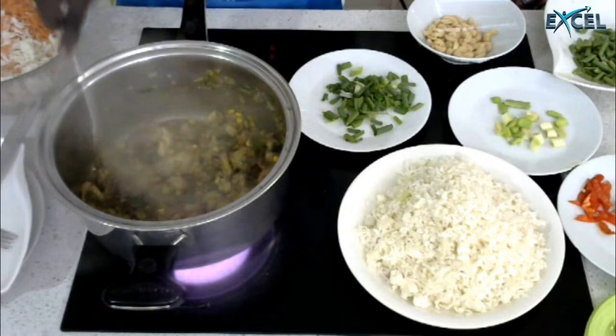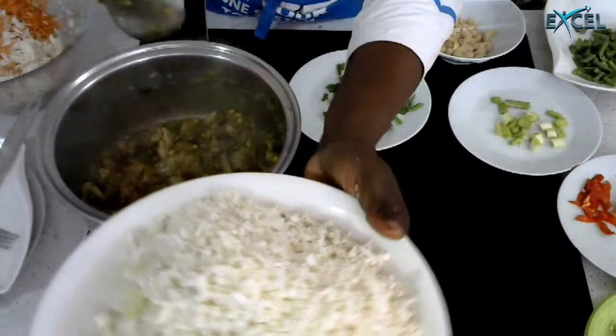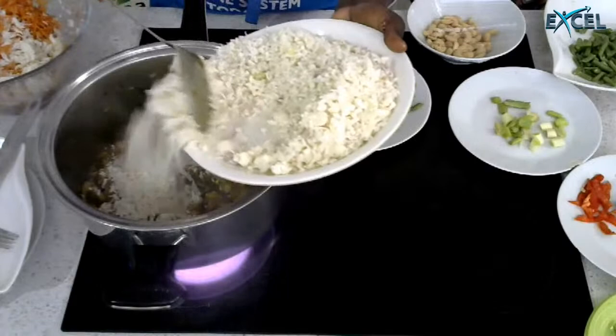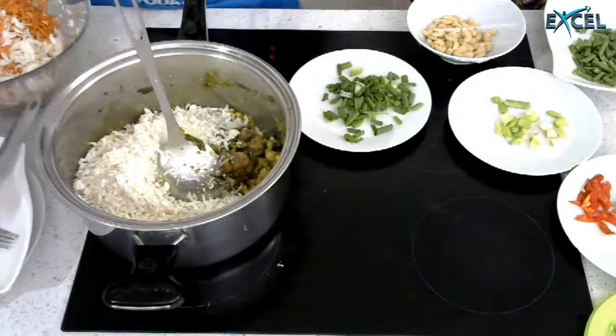MSG. All right, so I'm going to be adding in my cauliflower. This is our cauliflower sliced with our Salad Master food processor or Salad Master machine using code number 2 and code number 1 for the stem. Like I said, do not discard the stem because the stem is also very nutritious and also healthy. Amazing.